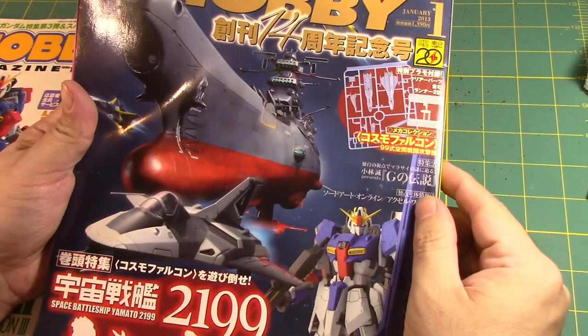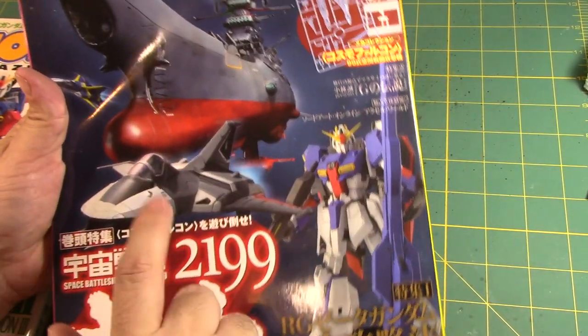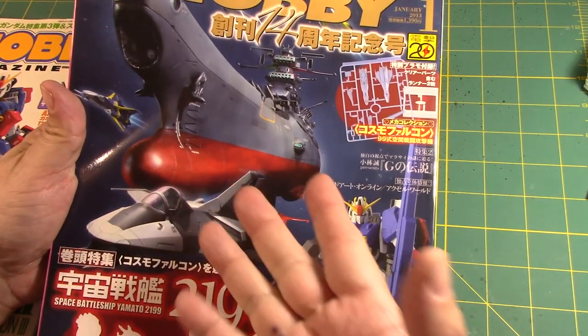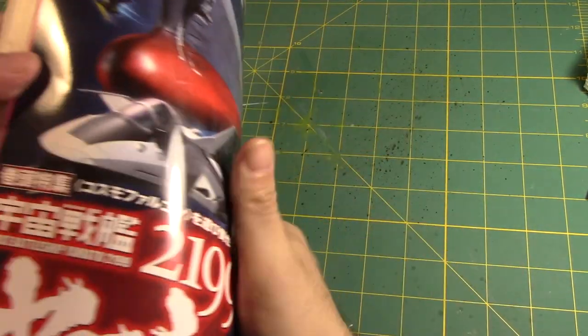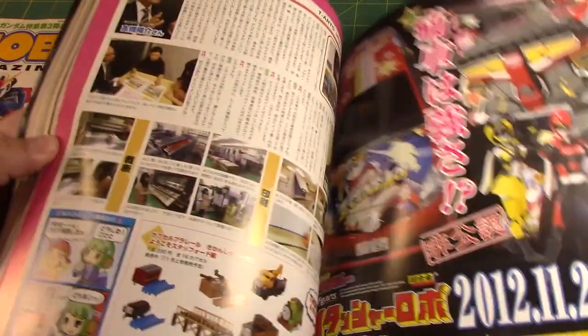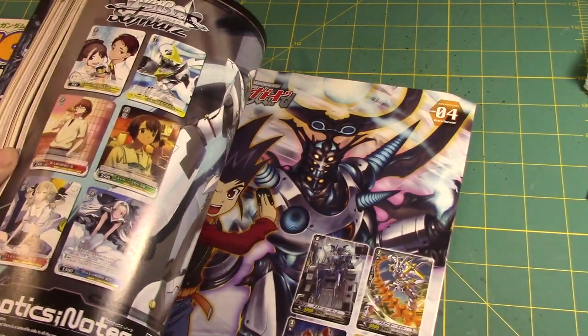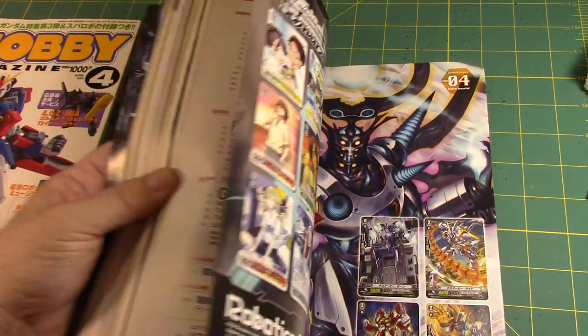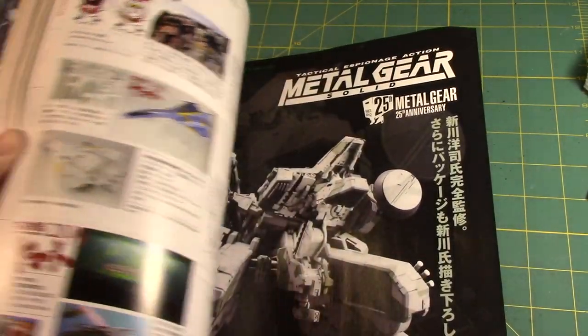Yamato 2199. And this came with its own little figure of the fighter. I always called it the Black Tiger fighter because it's the same overall design as the Black Tiger. I know it's a different name, but I have that kit, which I haven't built, as well as the Gashapon version of it, and the 1/72 scale version of it, which I should have built. And I call myself a Yamato fan.